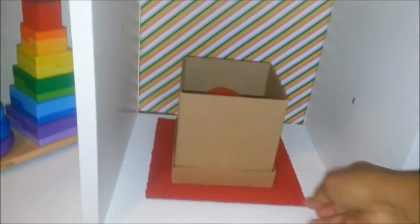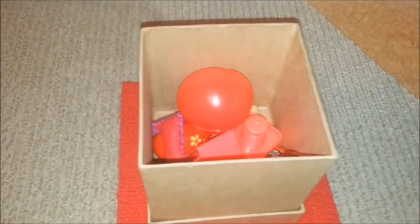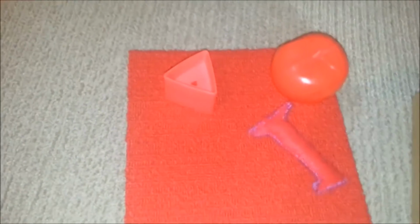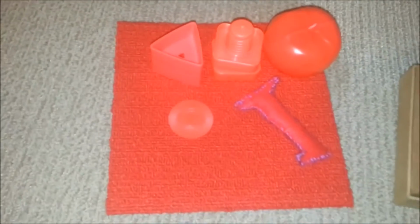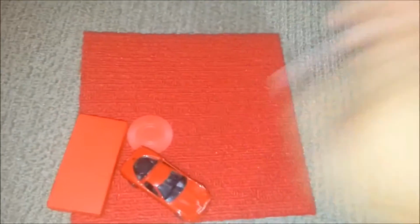Okay, next we have our color of the week box. Each week we have a color of the week. This week the color is red. Just inside we have different items that are red, and we pull these out each day and talk about them. I place them here on this carpet sample, and then we discuss the items and put them back into the box. Again, we have a color of the week each week, so these items will change as our color changes.